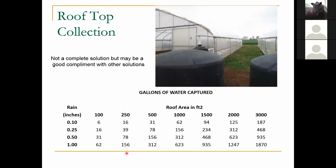One option that comes up, and I'm not sure it's very good for emergencies, but it's something to consider, is rooftop collection. Here, you can use any type of rooftop. These are high tunnels, but you can use barns or houses or whatever it might be. And you can capture a lot of water off of a structure. I gave you a little idea of what size rainfall and what size roof. You can get 1,000 gallons from a 1/2-inch rain on a 3,000 square foot roof. You can catch a lot of water.